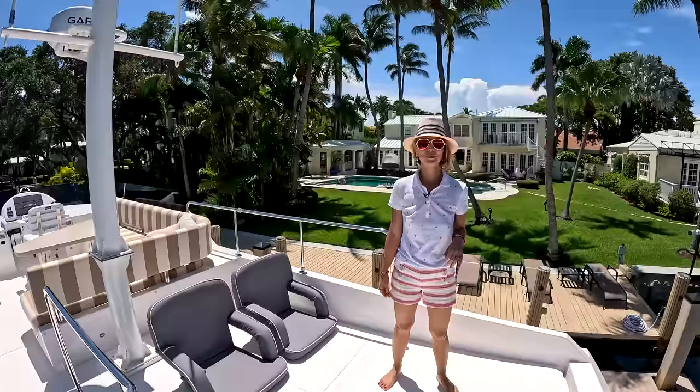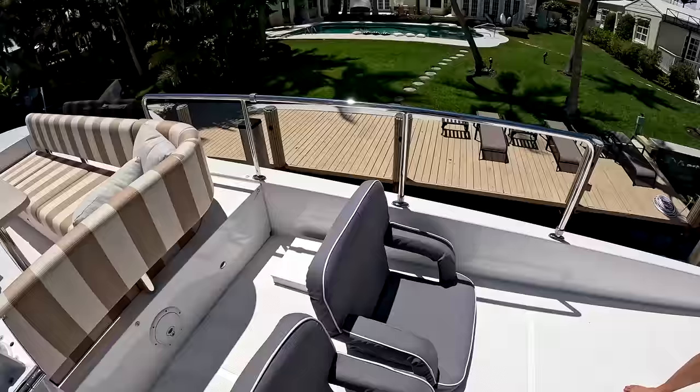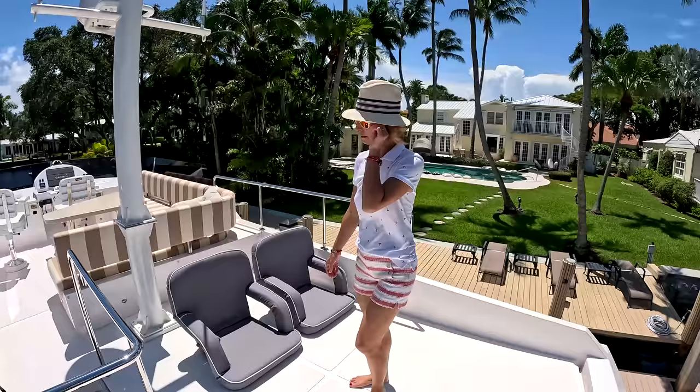So this aft deck could be your tender deck. There's an optional spot for a tender lift or a crane, which would go right where the square is there. And then you could have your tender up here if you wanted to. If not, you can also have it down below. Oh, you can put the tender on the aft deck. You could, yes. Oh, like in between? Yeah. Interesting.